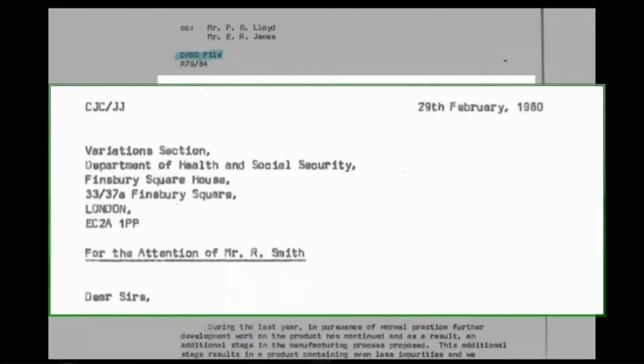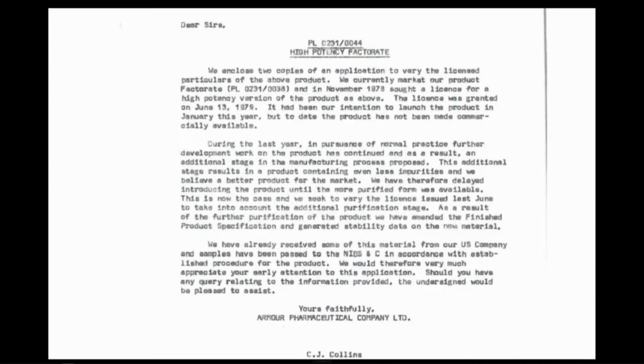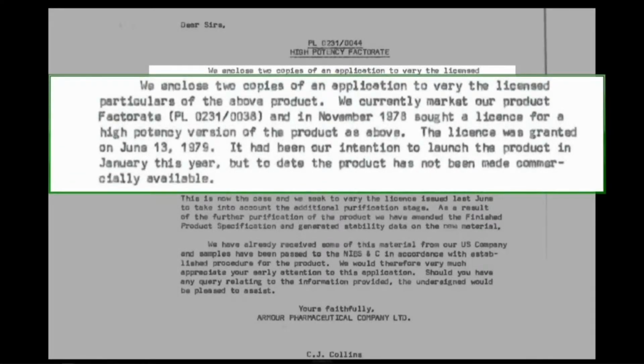And then it would appear, if we go to ARMO 5047, this is an application to vary the high potency factor VIII license. The basis of the variation is not particularly material, but you'll see the date is February 1980, and if we look at the first paragraph, last sentence, it says it's been our intention to launch the product in January this year, but to date the product has not been made commercially available.